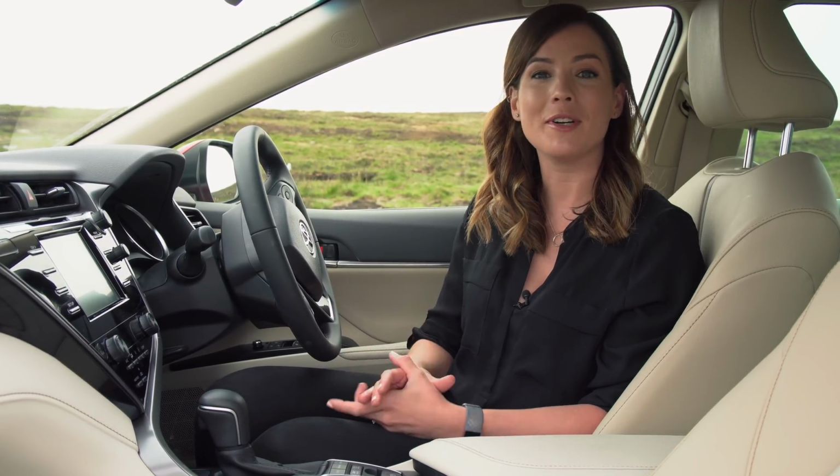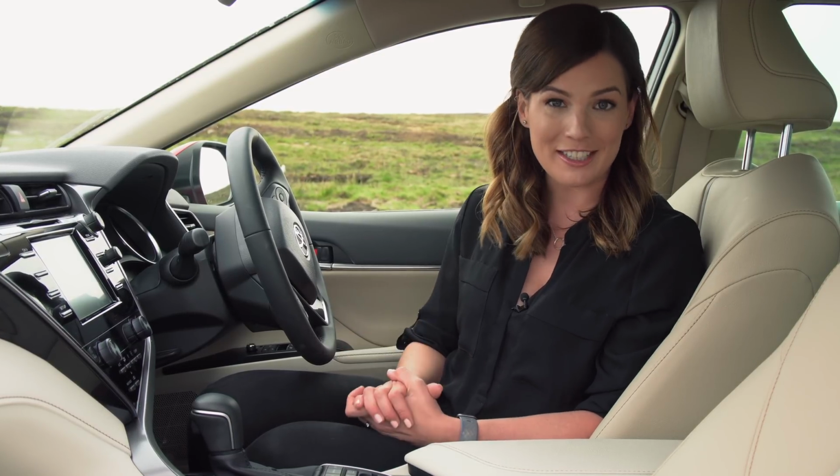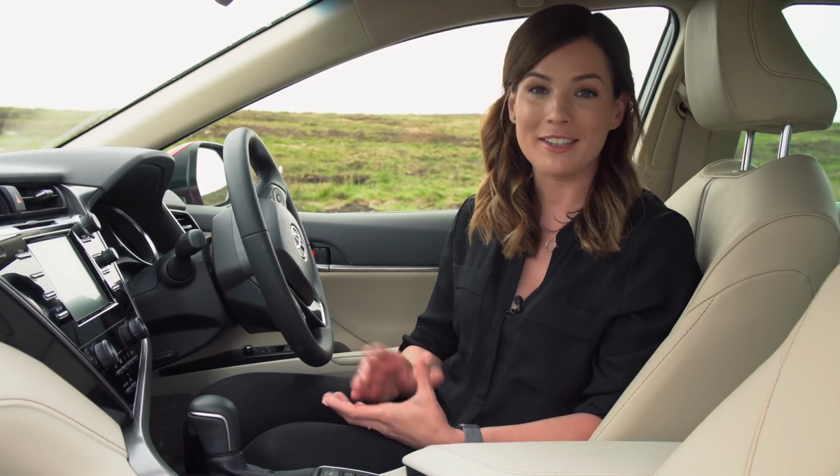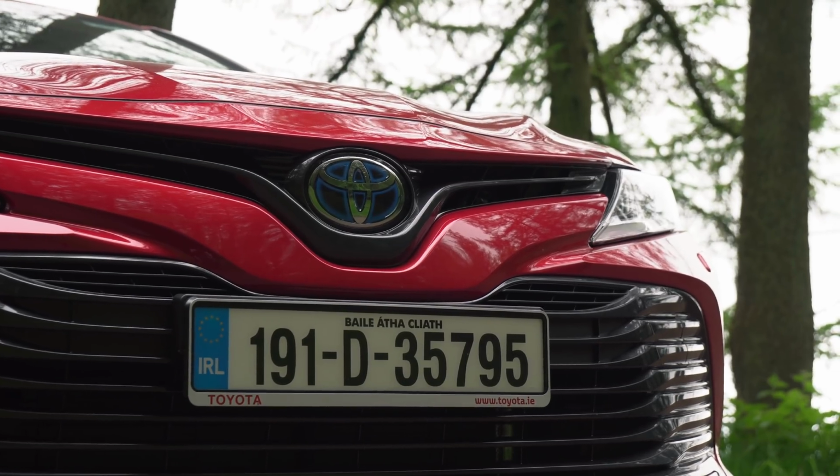So it seems to be more focused on tempting customers away from the premium brands, where it does look like good value, and convincing mid-market customers that the hybrid technology, Toyota build quality, equipment levels, and maybe even a little bit of nostalgia are worth spending the extra few quid on.